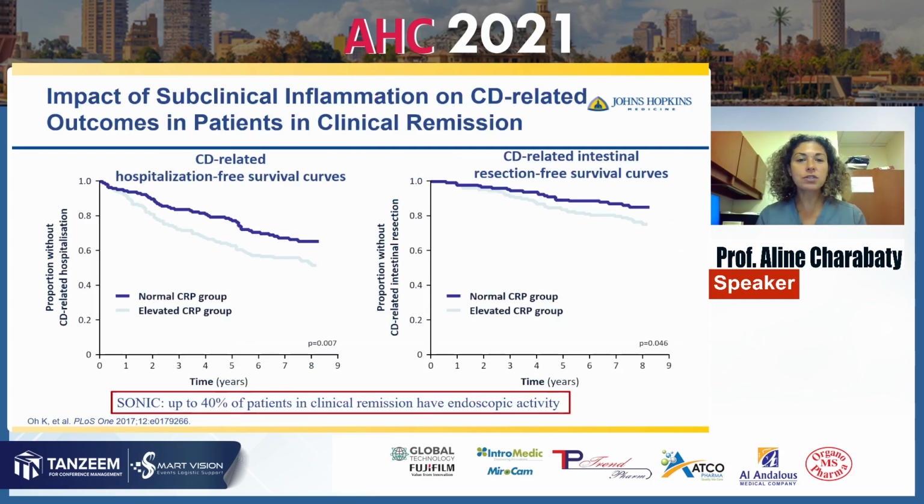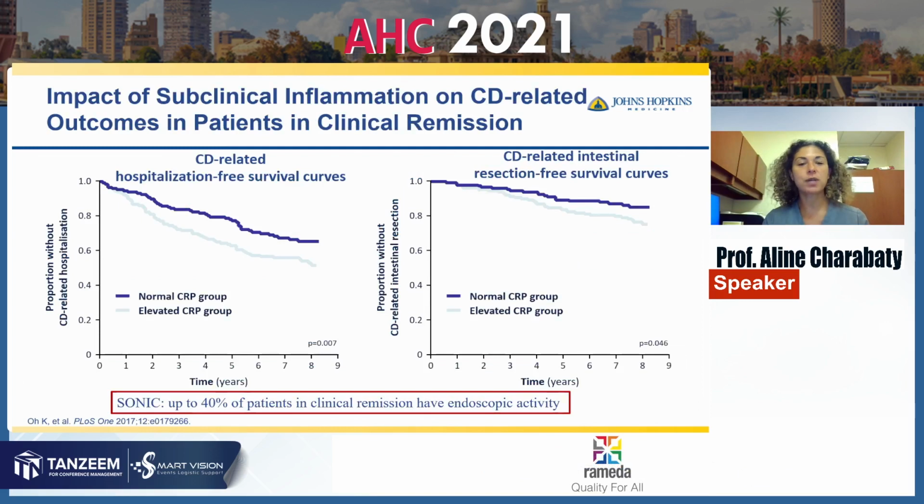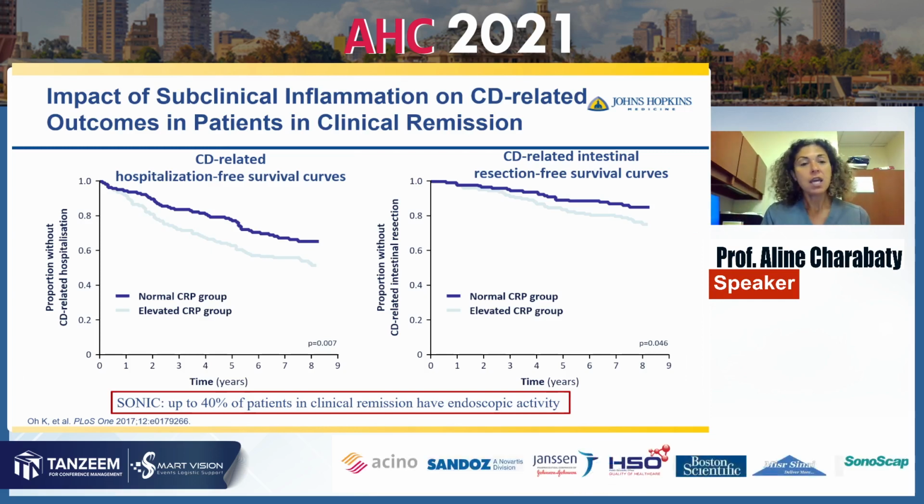Because we know that clinical symptoms alone are not reliable to tell us what's going on in the gut. In the SONIC trial, up to 40% of patients who were in clinical remission, so feeling well, actually had endoscopic activity. And we know that if we have endoscopic activity, the disease will progress over time. And this is a different study.